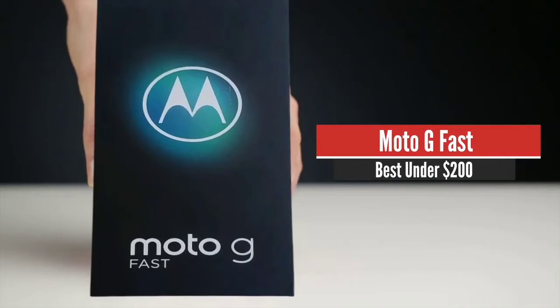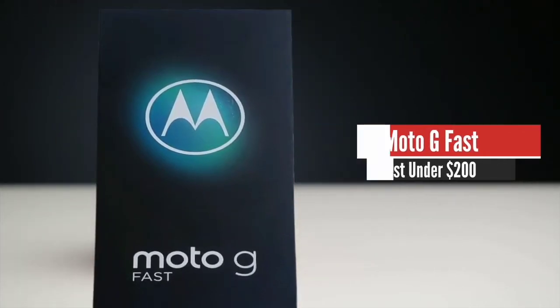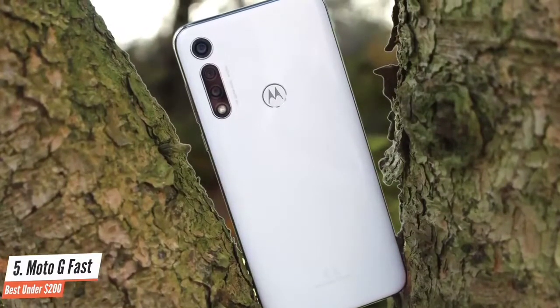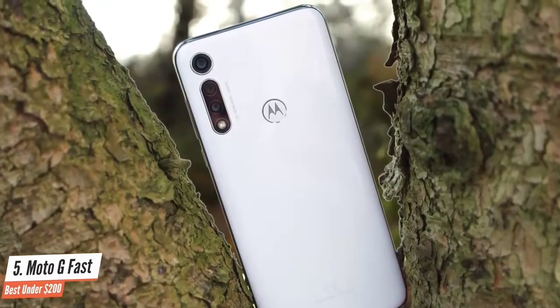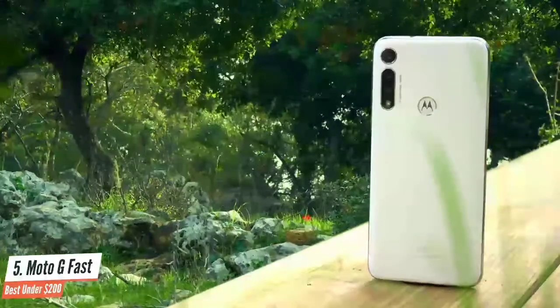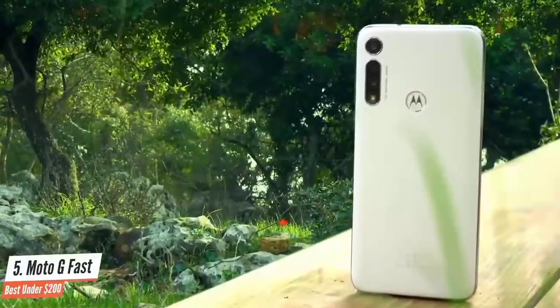Number 5. Moto G Fast. Best under $200. The Moto G Fast is one of the best smartphones that's available under $200. The front of the phone is dominated by a 6.4-inch LCD with a small notch for the selfie camera. Resolution comes in at 1560 by 720 pixels for a density of 268 ppi.